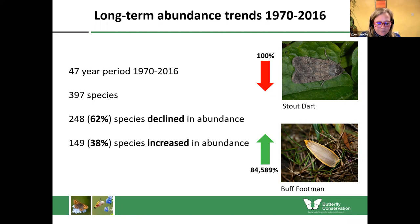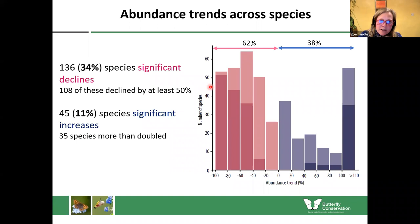So let's have a look. This is the 62% of species that have declined, and 34% of the species showed significant declines, and 108 of those have declined by at least 50%. And then on the right hand side of the chart with the blue, we've got the species that have increased, and 11% of species showed significant increases, and 35 of them had more than doubled.